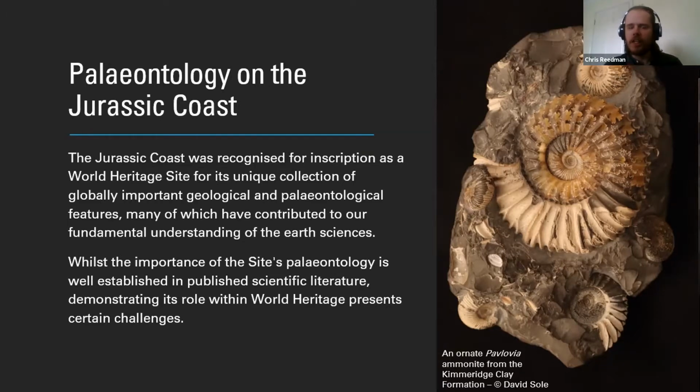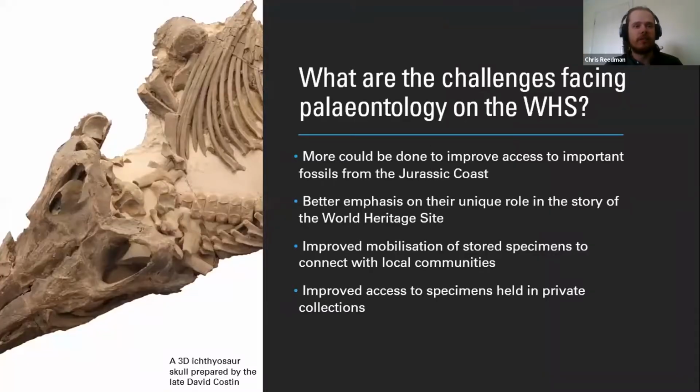Whilst the importance of the site's paleontology is well defined within the science, establishing its role within World Heritage Site status, what that means to us as individuals and how we connect with those fossils, is slightly more challenging and more nuanced. So, as I say, this creates certain challenges. More can be done to improve access to important fossils from the World Heritage Site. This spans across the board, really.